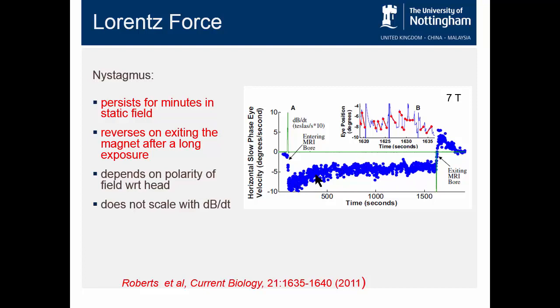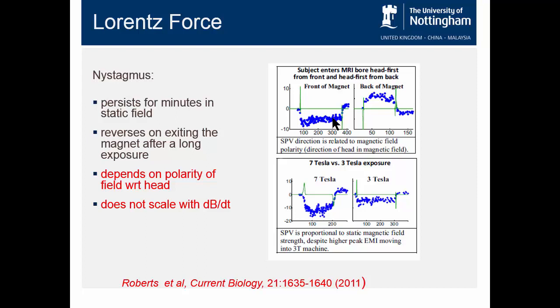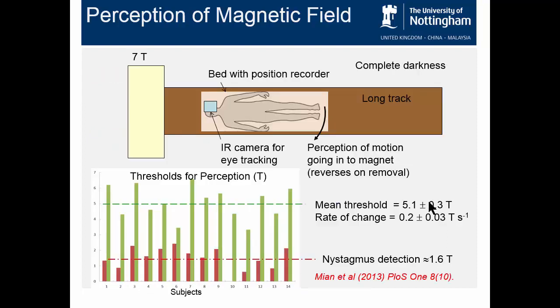This seems like something that couldn't be produced by forces on the effect of induced currents because the person is in a static field and not moving. It can't be due to the susceptibility effect because they're in a uniform field. So this seems like the right mechanism. It also has the effect that the direction of the nystagmus reverses when you put someone in at the wrong end of the magnet, so you reverse the direction of the field with respect to the current flow. And also, if you move someone into a 3 Tesla system instead of a 7 Tesla system, where the rate of change of magnetic field on entry is greater in the 3 Tesla system, the nystagmus is less than in the case of the 7 Tesla system. It follows the static field, not the rate of change of field. So this looks like the candidate system.